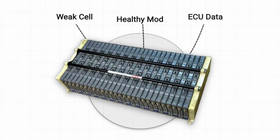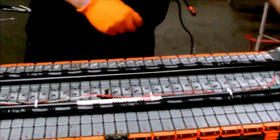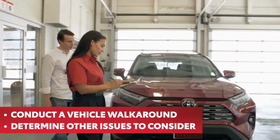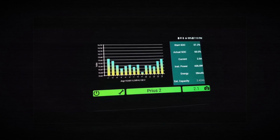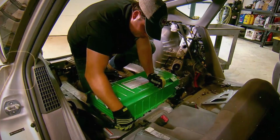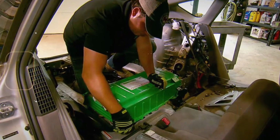Toyota's diagnostic system can identify a single weak cell in a pack of 28 or more modules, giving owners the chance to address the problem before it cascades into full pack failure. Yet most hybrid owners never request this scan because they assume the check engine light or hybrid warning indicator will catch problems early enough. By the time those lights illuminate, the battery management system has already been compensating for failing cells, and the damage is advanced enough to require full pack replacement.